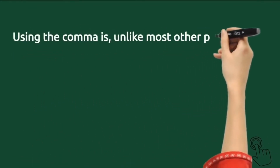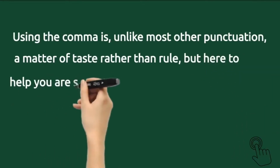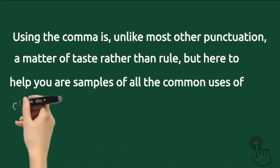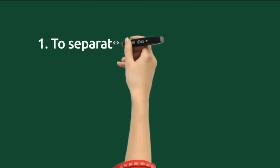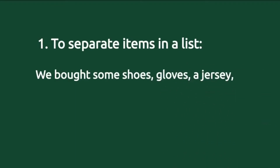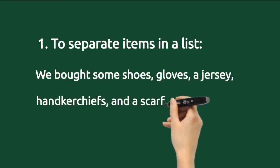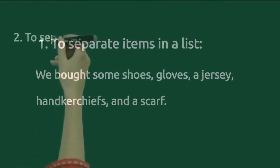Using the comma is, unlike most other punctuation, a matter of taste rather than rule, but here to help you are samples of all the common uses of comma. 1. To separate items in a list. We bought some shoes, gloves, a jersey, handkerchiefs, and a scarf.